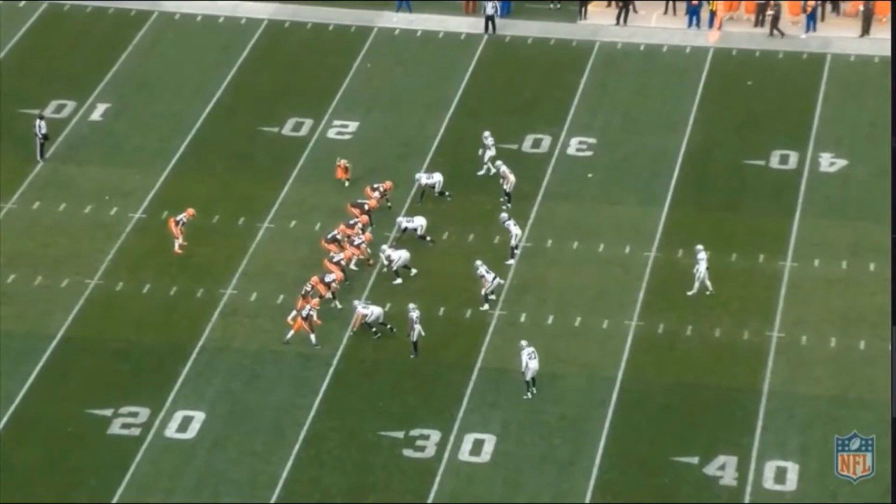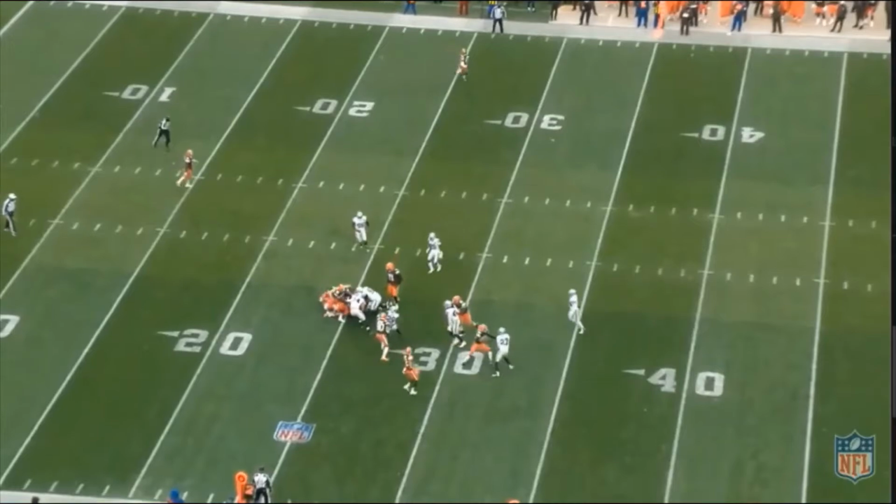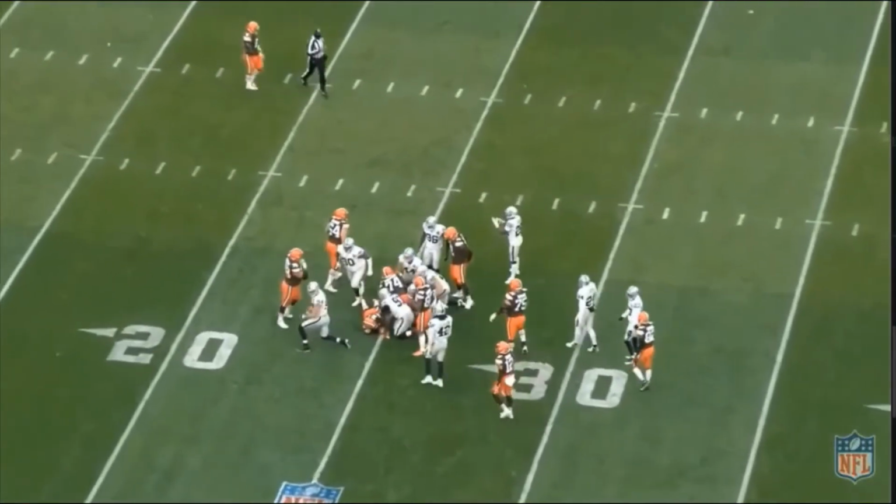Watch Jonathan Hankins blow J.C. Tretter backwards, get down the line, and make a play on the ball. Early in the season, you saw the Browns dominate the trenches. Last Sunday, the Raiders did.